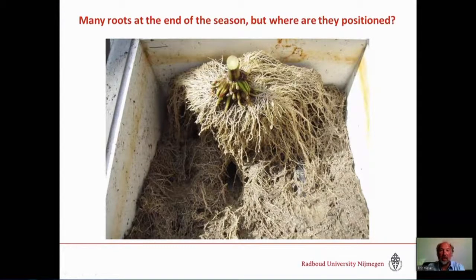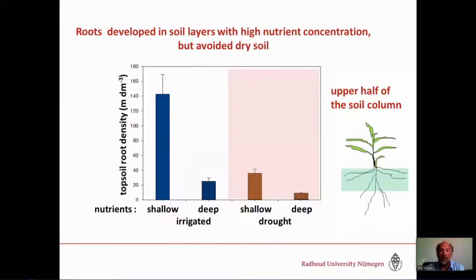You see there were 3 plants per container. This is just one. You can imagine how many roots were available there. It's really a lot, but where were they? So we had a look at that.